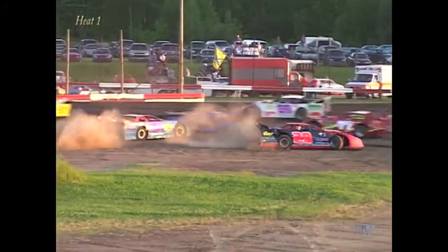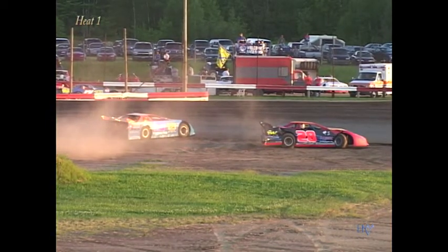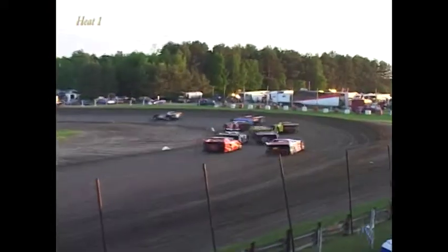Williams starts to pull away. Trouble. Couple cars spin down in turn 2. Jason Vermilio in the 13, Johnny McDonald in the number 28. Everybody clears it nicely on the outside. Here comes your leader out of turn 4, Jim Williams. Jason Vermilio back in the second over Chad Hunt.